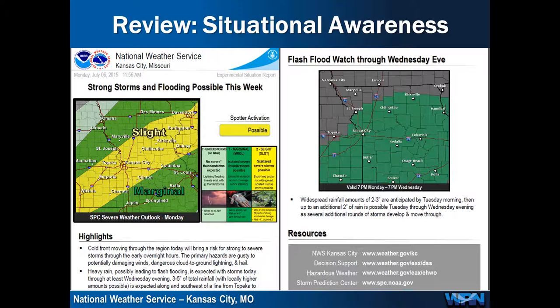Underneath that, you can see the highlight section. That's where we can put a little bit more information. So what type of hazards are we expecting, timing, and more specificity to the area. This can be up to about 4 pages long. If we have a lot of information to include, like this flash flood watch, we may extend it out a little bit. On a quieter weather day, it's probably just going to be 1 page. This is available on our website every day, but we'll also email it out when significant severe weather is expected. So multiple ways that you can find this, and definitely a good tool to get and maintain your situational awareness when significant weather is expected.